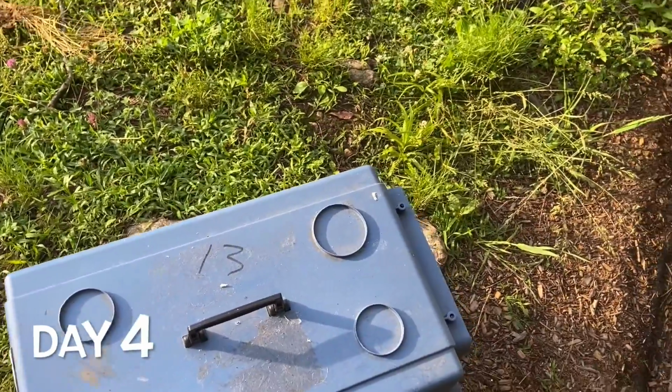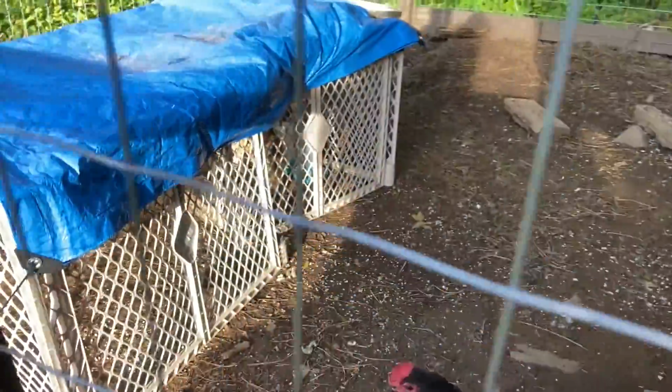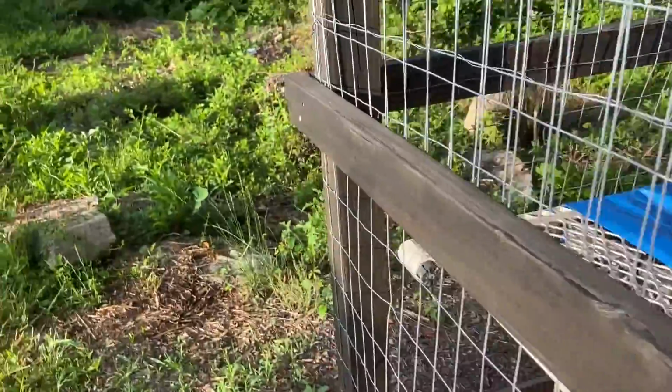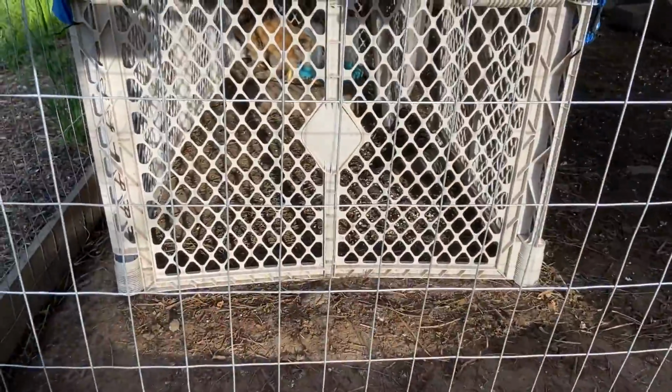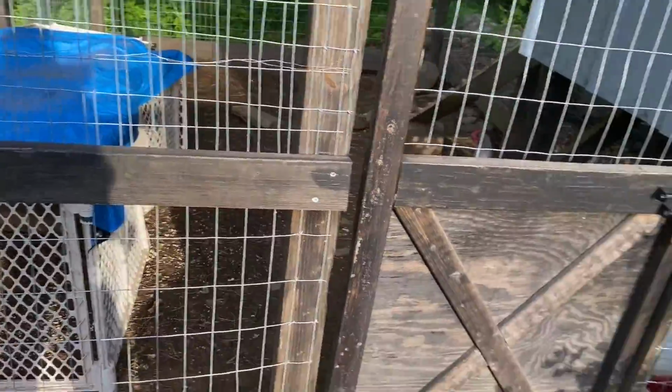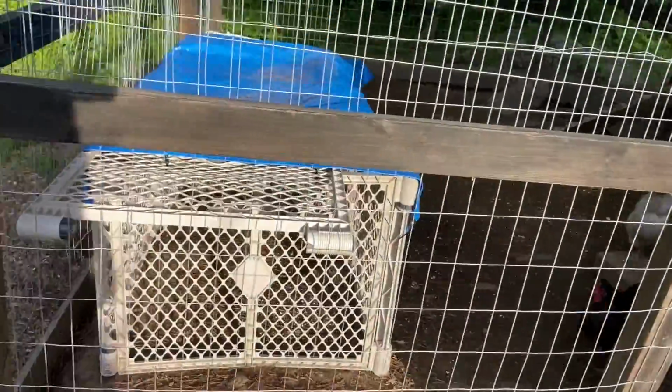So this is day 4 and the chicks are out there. I took the kennel out for today because I don't think they went out into the run very much yesterday, if at all. We'll try this and see how this goes. But I think we're getting close to being able to just let them be in there together.